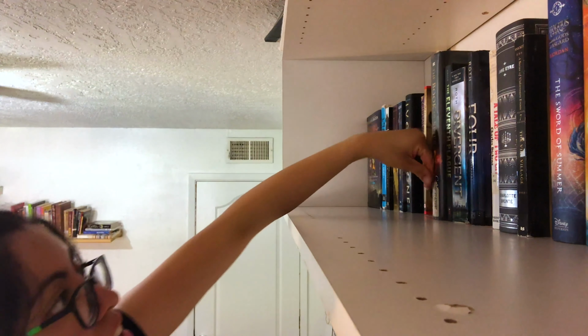My hair is a complete mess. And that's the air conditioner. I can't really turn it off, so we'll deal with it. Hopefully it's not too loud.